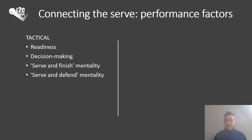It could be that the ball is slow and has enough height for the player to then think that they can play an attacking shot on ball three. It may be that the decision is that they're going to have to retreat and they're going to have to play a higher ball back. So there is a lot of decision making that can come from just adding in ball three to a serving practice. We can start to look for what I call the serve and finish mentality.